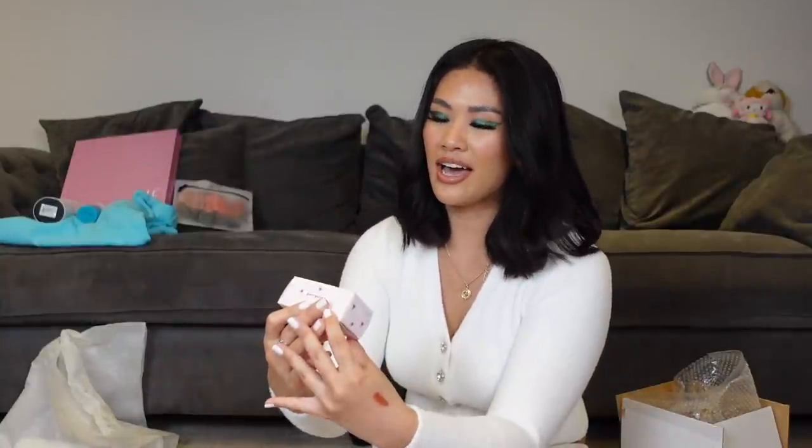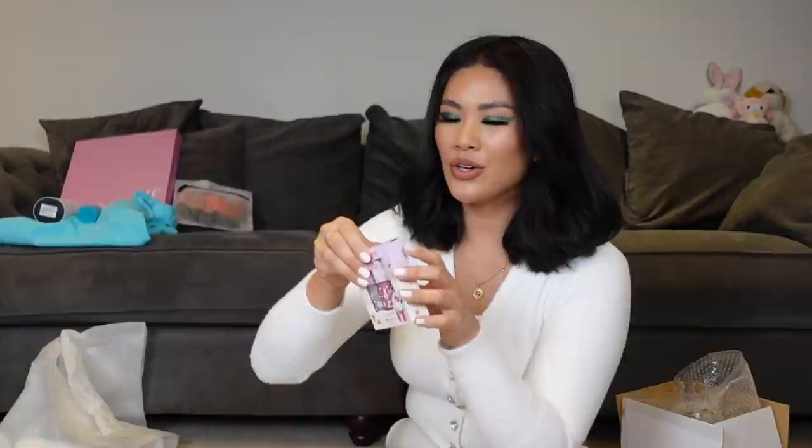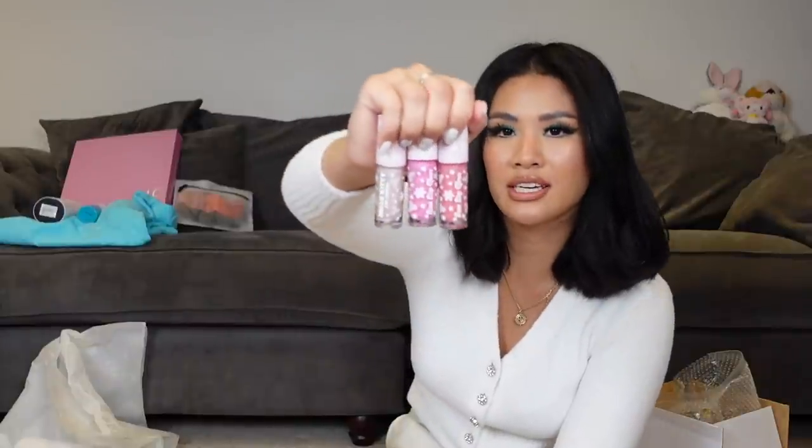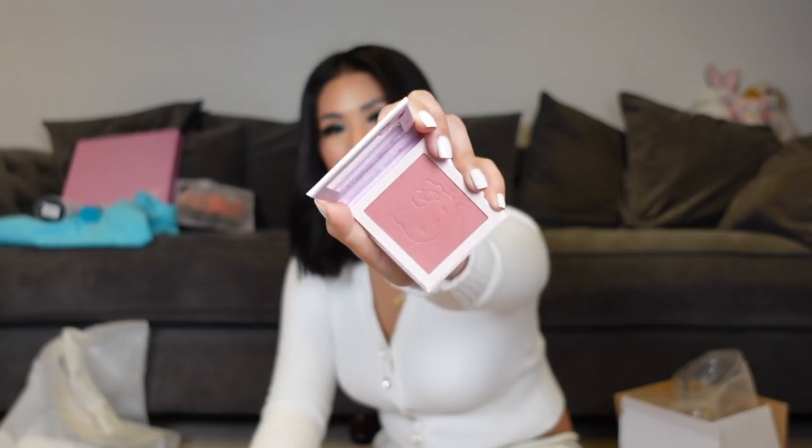The way I look at this collection is basically merch. You won't use it. It's there for display and it's there for you to look at and go, oh my god, this is so cute, I love it. We also have lip glosses, which is so cute. Oh my god, these shades are insane. I actually would use these lip colors. They're so pretty. We also have a Hello Kitty blusher, and the Hello Kitty stamp is on the blusher as well, which is so cute.